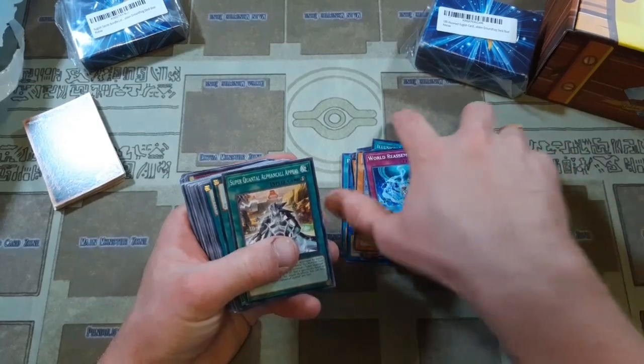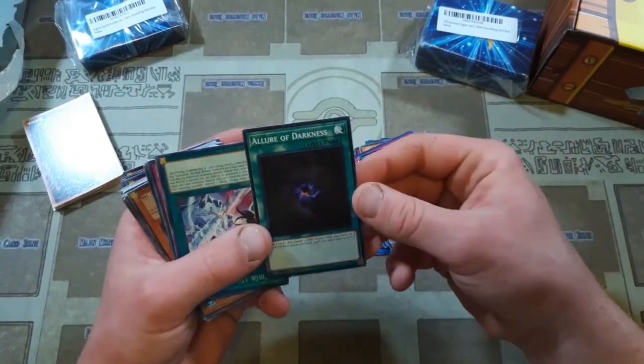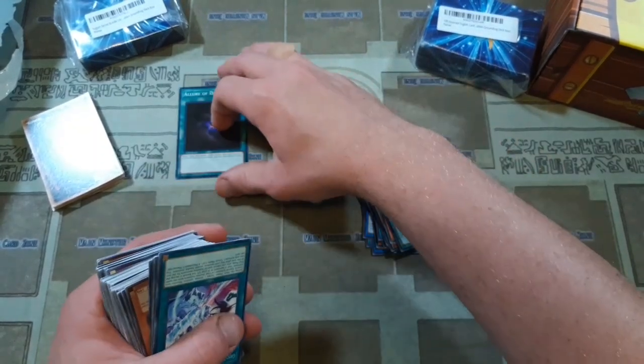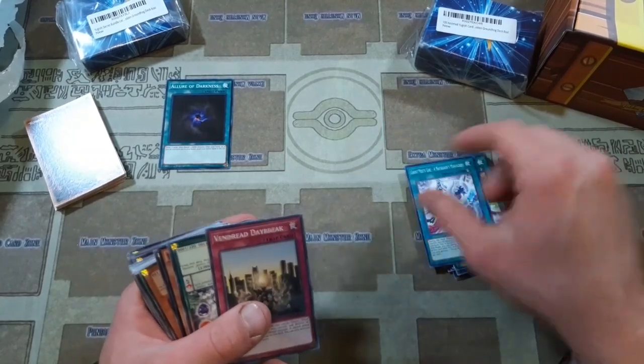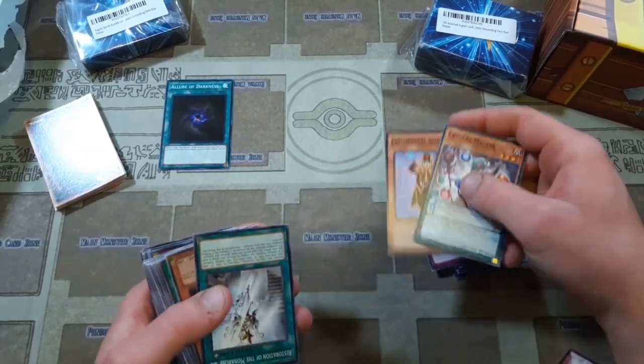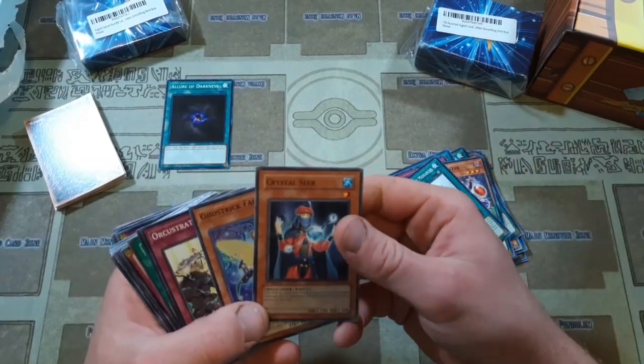World Reassembly, a Super Quantal Alphantical Appeal. Ooh, nice. This is an Allure of Darkness. That's actually a pretty good one. I'll put that off to the side. I'm assuming that that's probably at least like $2 or $3. Allure of Darkness, draw cards like that just never seem to really lose much of their value.